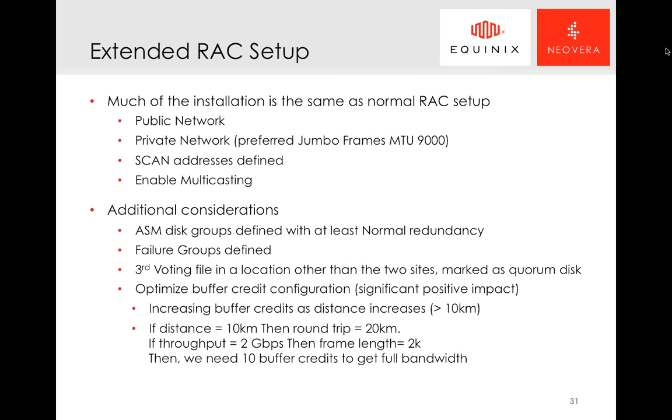Again, on the setup of the rack, it's much of the same installation as a normal rack setup. So if you already have staff that's familiar with deploying rack environments, some of the same things are all going to be the same for them. Your public network setup is the same. Your private network is the same. And again, even without extended rack, prefer to go to jumbo frames if you can. You still have SCAN addresses that have to be defined. You still need to enable multicasting on the interfaces. Those kinds of things are all the same.